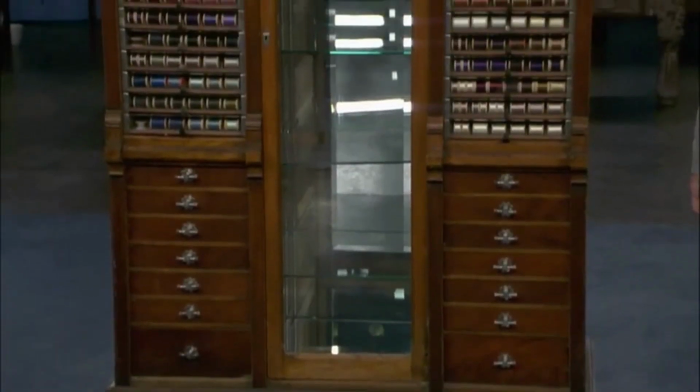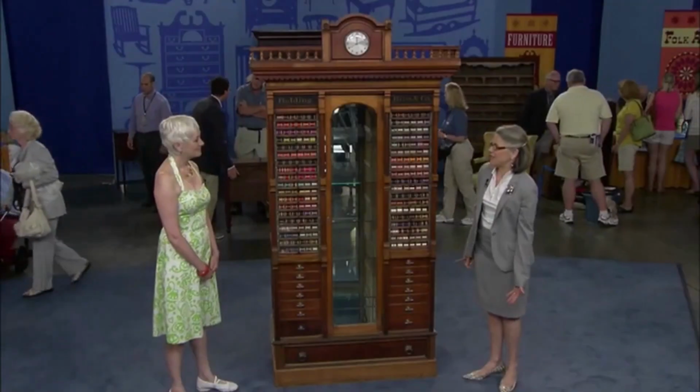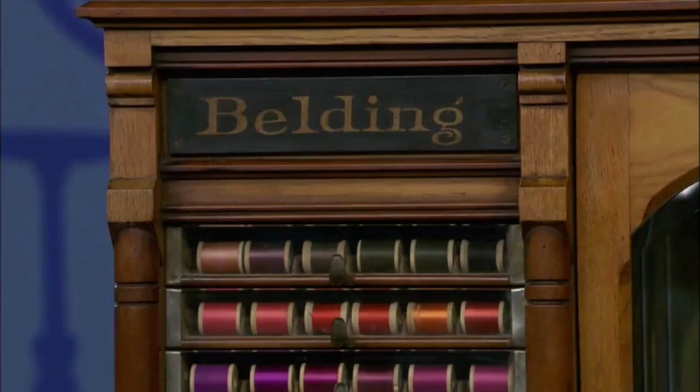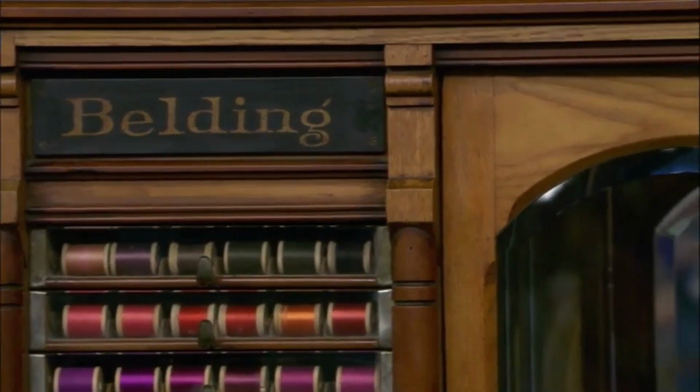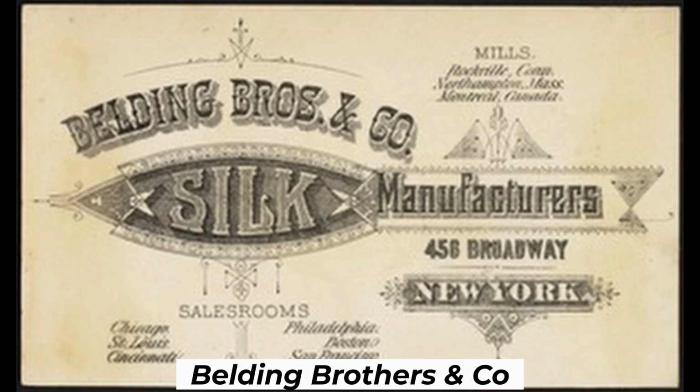What we have here today is a piece of advertising furniture designed for thread spool display. The guest purchased this item at an antique shop while on vacation in California. This piece was crafted to advertise Belding Brothers & Co. and is designed in the Eastlake style. It was obviously to advertise the Belding Brothers and Company. They made fine silk threads.